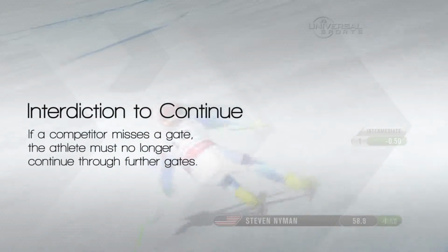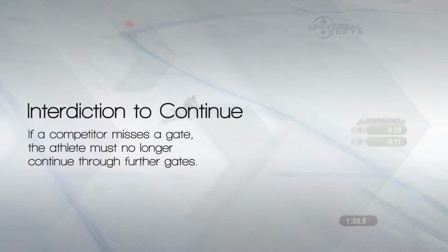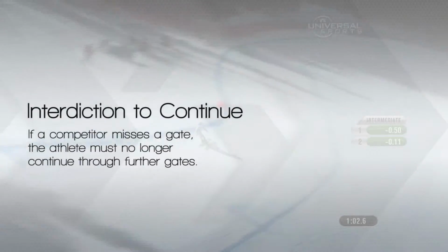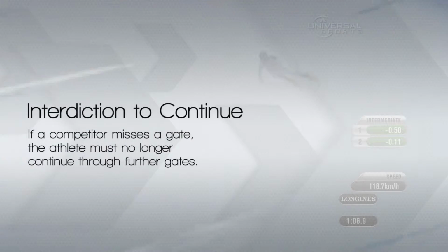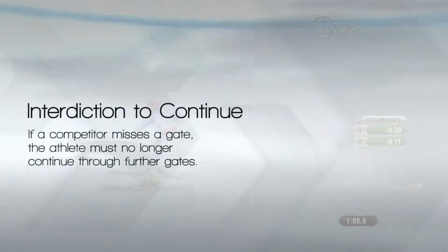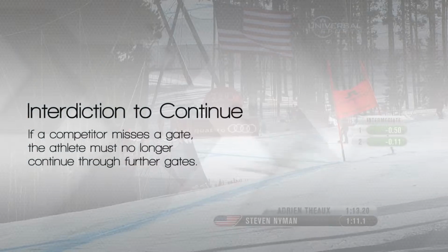If the competitor comes to a complete stop or steps back and then re-enters the race course, the athlete's bib number should be marked as a fault with a diagram on the back. Let's take a look at a few examples to gain further clarity on what is considered a complete stop.